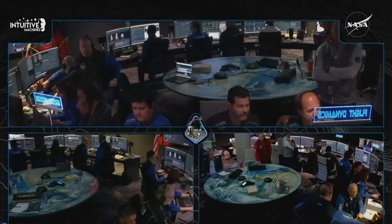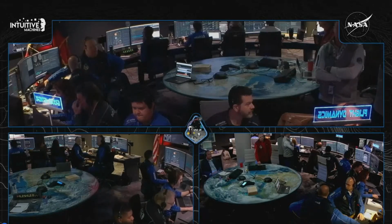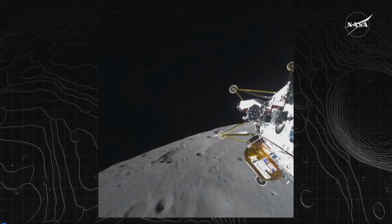I hear we do have a picture from a portion of the descent. Is that right over there? All right, so that's a picture during braking, about 10 kilometers up from the lunar surface that we do have while we wait for a little more information.